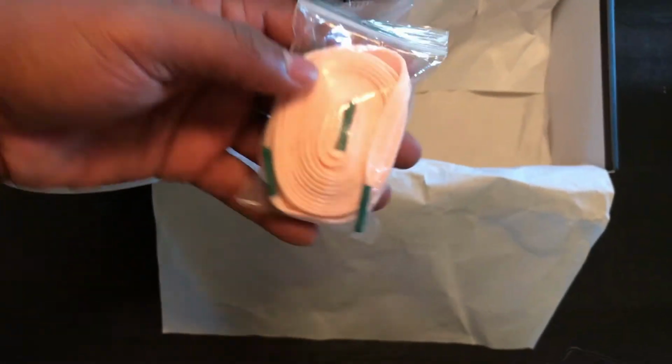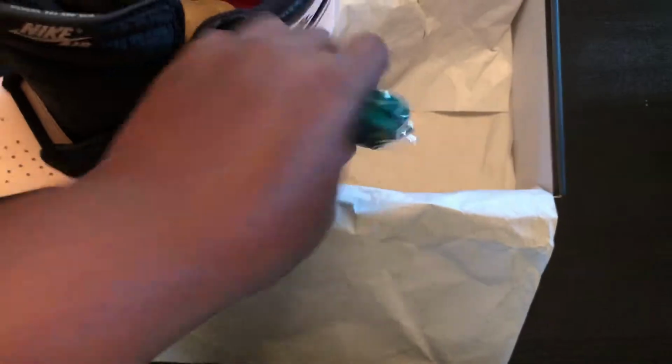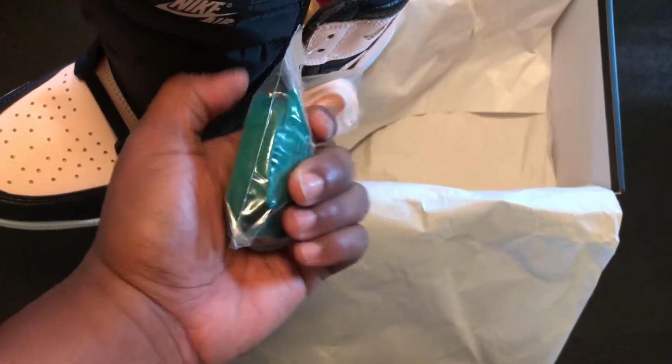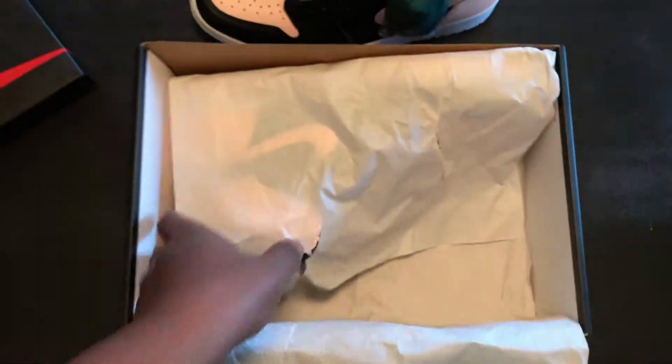We got the black already in, but we do have the extra pink with green tips. We also have the green with black tips. So, go ahead and pull out the next shoe so we can get a good look at both of these.